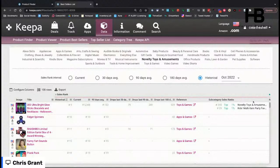Great question. What you're going to see typically is a product that starts selling really, really well when it comes in season. So the Keepa graph is going to dip down really close to 1, and then it creates a hill. Once the season is over, it starts to go back up.